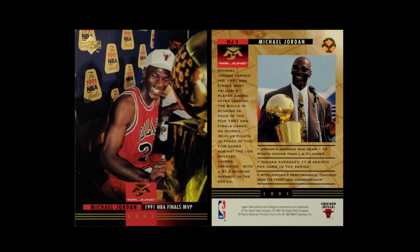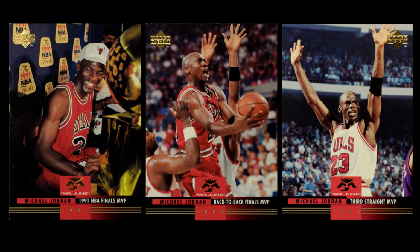So, love these cards. But if you really want to make an amazing, amazing card to showcase the career of a player, look at Mr. June. This is a card set looking at Michael Jordan's career, his long-lasting career all the way through 3 championships. He's retiring. Time to celebrate a true legend. And how do you design a card set to really present a true legend like this? Well, this is how you do it.